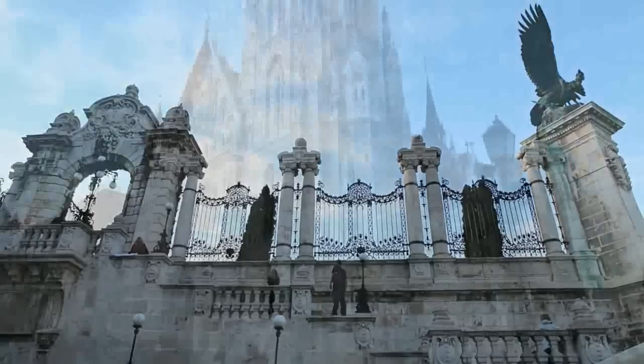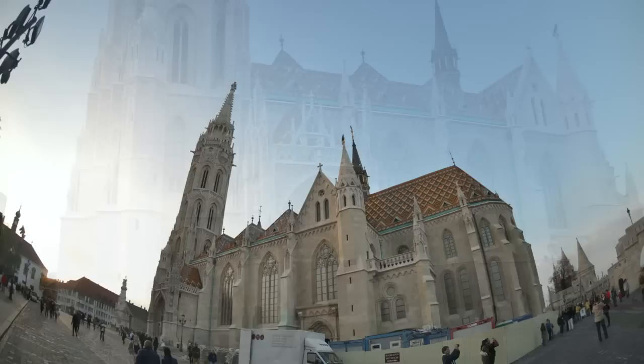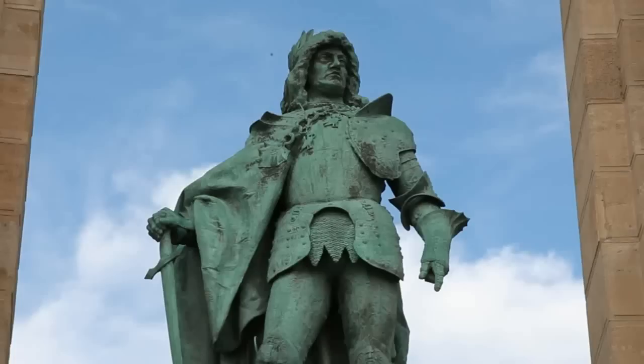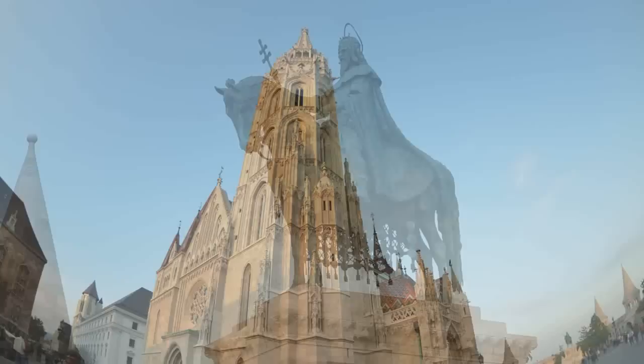The church in the Castle of Buda area, also known as Matthias Church or King Matthias Church, has a long line of history behind its existence. During the ruling of King Matthias, the church was given its glorious form. The king built the southwest bell tower, which is one of the wonders of Hungarian Gothic architecture.